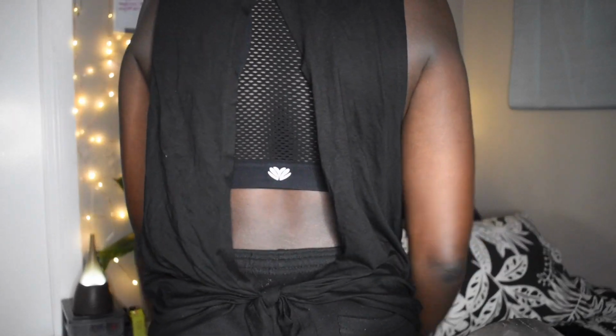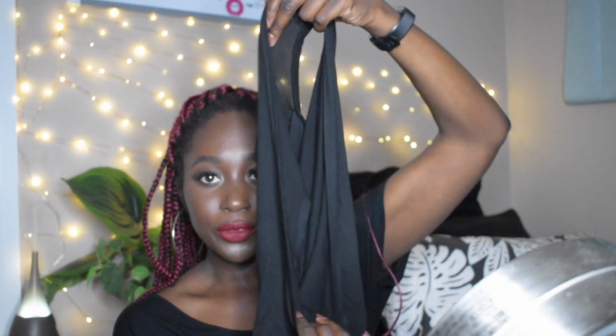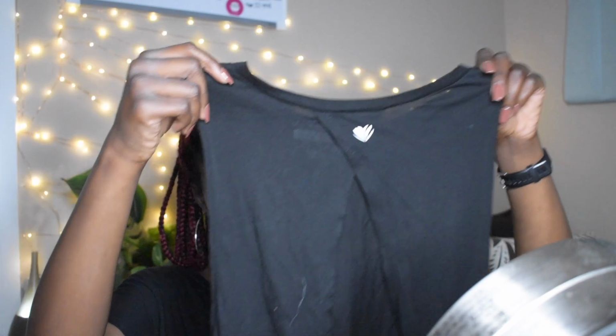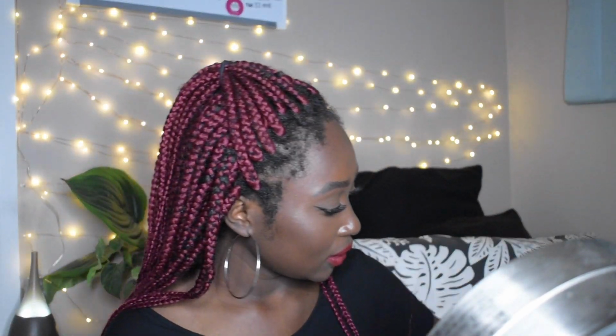I wear a sports bra underneath because, well, first of all, look at how huge the armholes are, and why wouldn't you? I'm pretty sure you're supposed to. This is probably one of my favorite things to wear because there's so many holes in the shirt, so it's super breathable, which is pretty awesome.